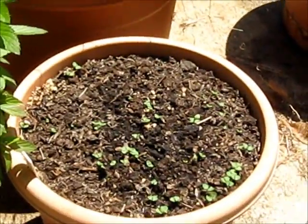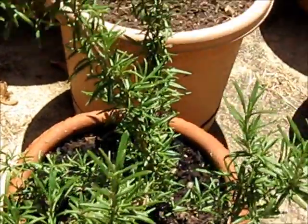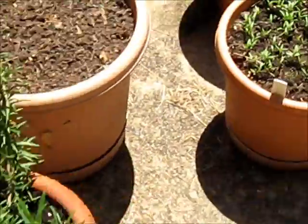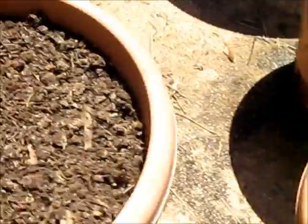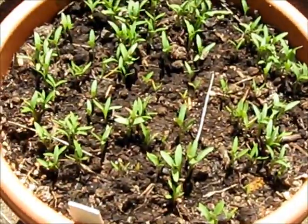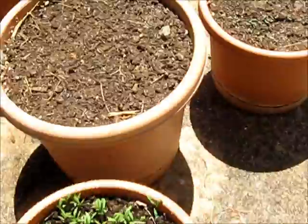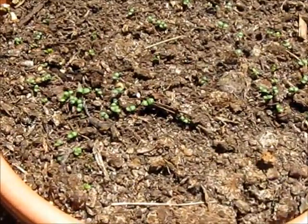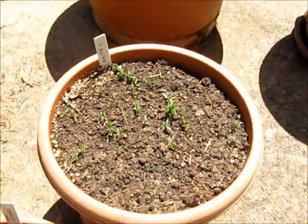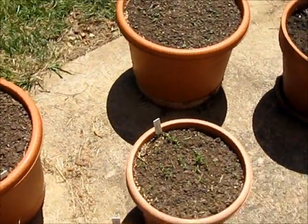Now you can see in these little herb pots here, that's a rosemary. That's like 2 or 3 years old. We got the herbs just popping up like crazy. That's overwintered. This is cilantro. This is savory. We got a lot of that, and this is more cilantro. But you get the idea. We got a lot of herbs.